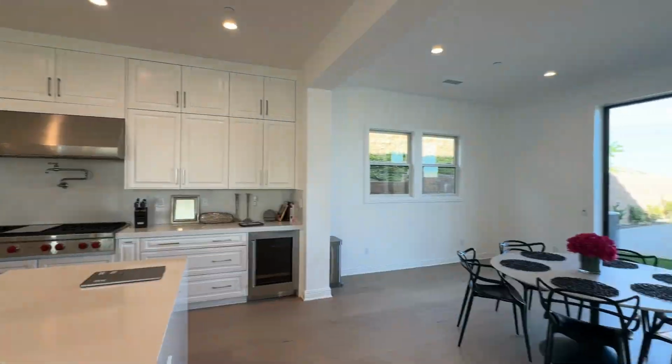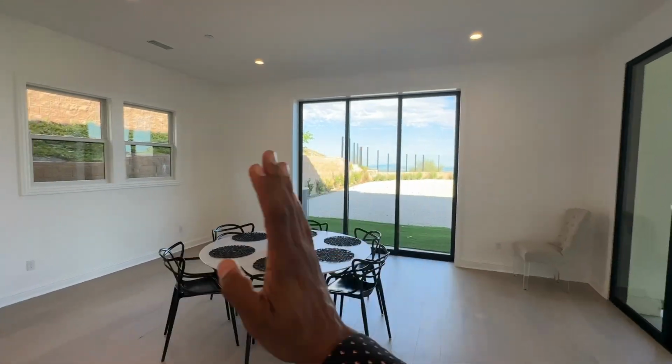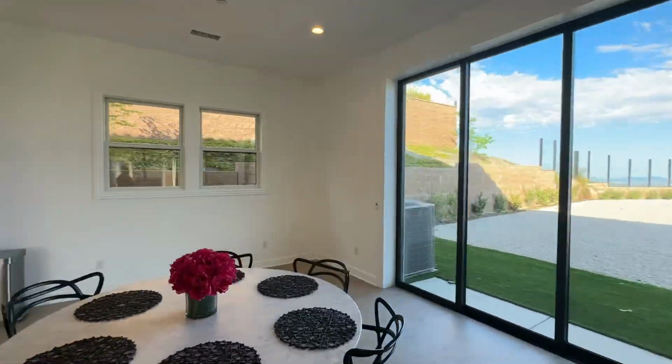Now over here, we have our formal dining area. And what you'll notice is that this dining area has the ability to completely open up on 2 different sides. So you can just be surrounded by outdoors. It's pretty incredible.